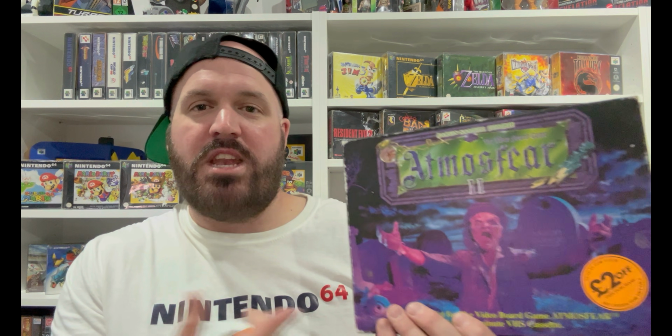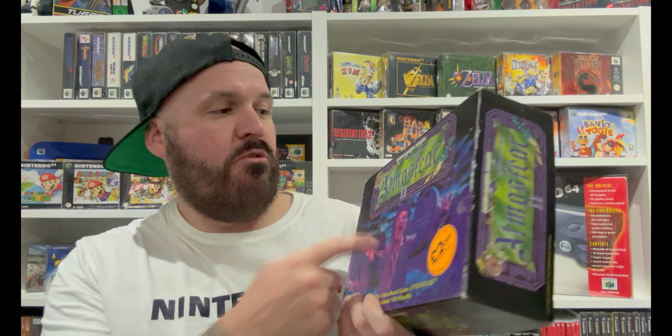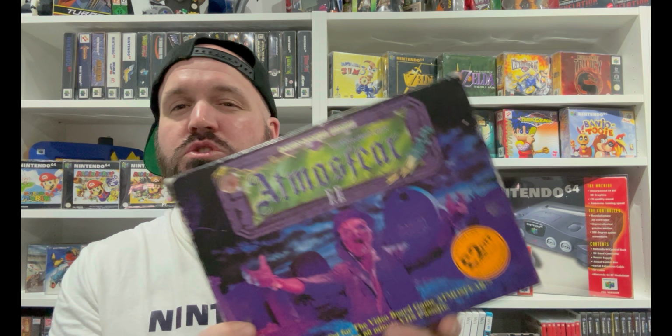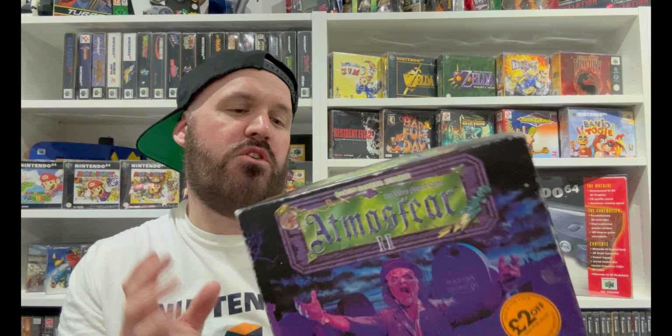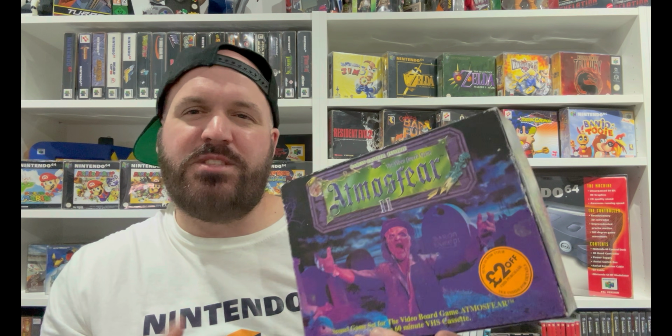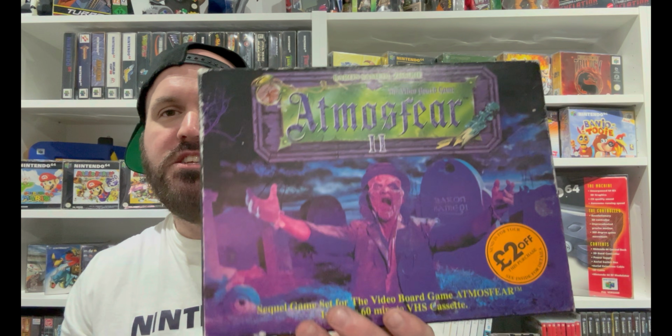Now, I recently sold an Atmosphere puzzle with this Baron Samedi zombie on it. So I thought this was worth picking up. I know this Atmosphere stuff has got a huge following, or a cult following. So yeah, I thought I'd pick this up for £2.50, and it's potentially maybe 10 to 15 in it. So yeah, not too bad.